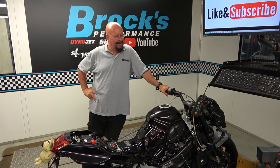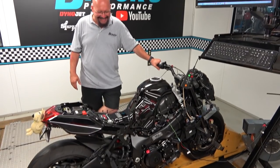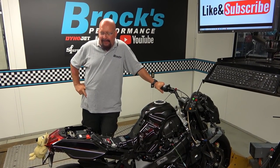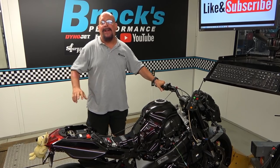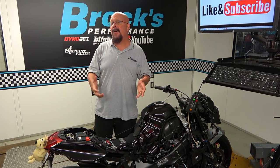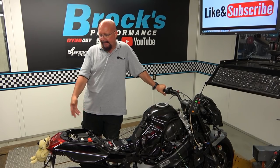So, what is this? What is this thing here? Well, I'll tell you, it's an interesting mix of components, and it's almost like a sophisticated parts bin bike. But when I say parts bin, I'm not talking about my parts, I'm talking about an OEM manufacturer and what they can do with things that they already have. So, what's up with this?